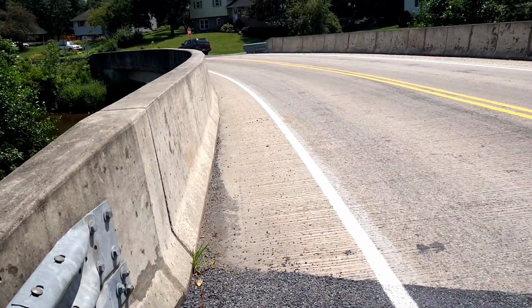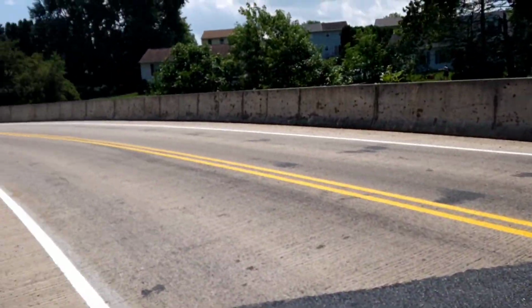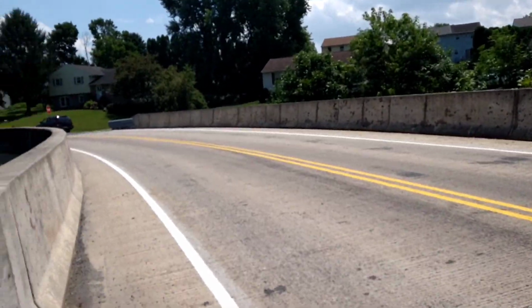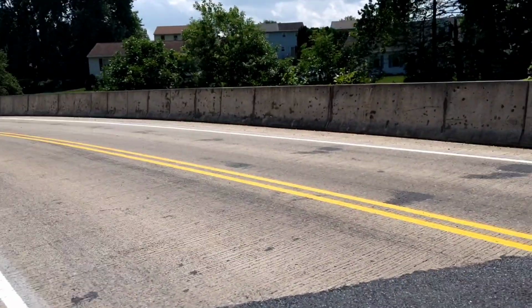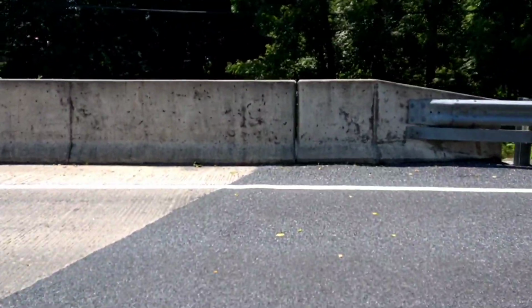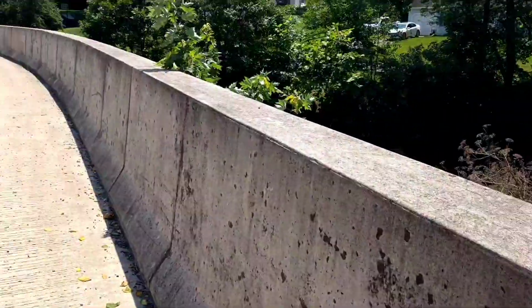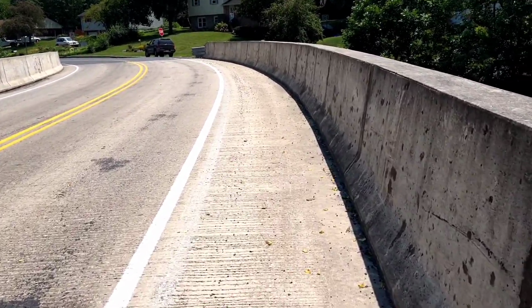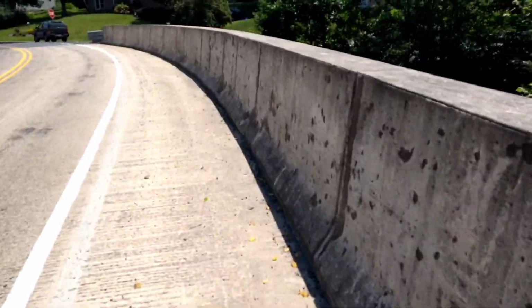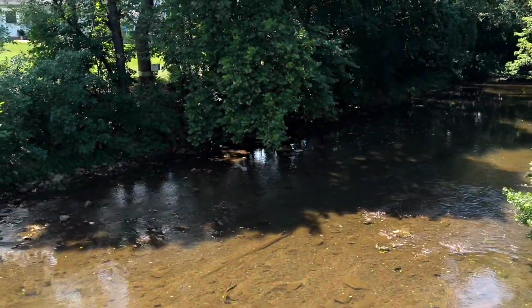But it's also on a curve, so I'm not sure if it might have gone a little bit straighter at one time, and then they just made it curve. Of course, this may not be the one, but I'm hoping it actually is the actual location, because I'm gonna head in the other direction as well, but I believe this is the Middle Creek.